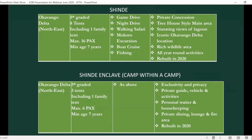So Shinde again is a five-star property, offering the full range of activities. We're actually rebuilding Shinde at the moment. We started at the beginning of the year redoing the entire camp. We're also rebuilding Shinde Enclave. And Shinde Enclave is a camp within a camp. Shinde Enclave we offer for small groups of friends or family that want even more exclusivity. So it consists of three tents and we can take a maximum of six people there.